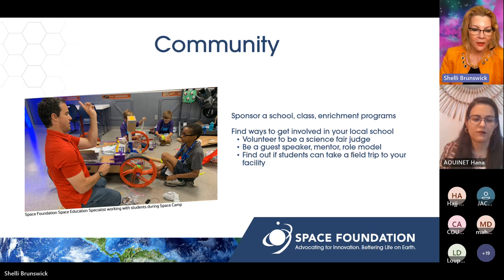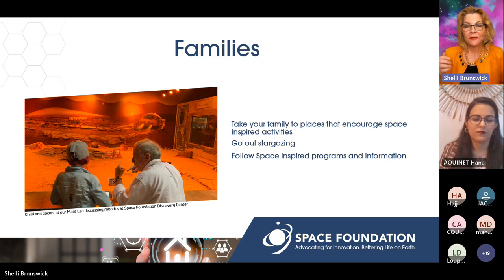And if you have families, you can take your families out for stargazing and look at the planets. You can also go to science centers and museums. You can bring up the NASA or ESA website and look at some of the amazing pictures from the James Webb Space Telescope. Or they even have material that can help you learn about space opportunities. So there's lots of ways that even families can connect with one another.